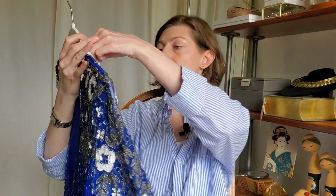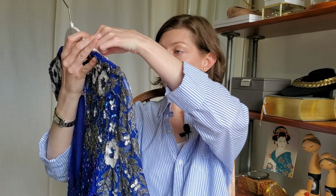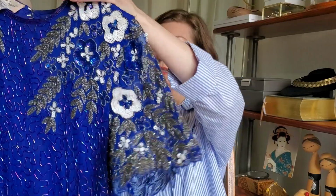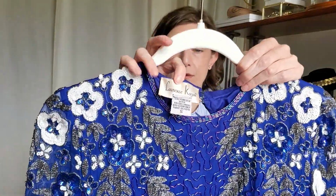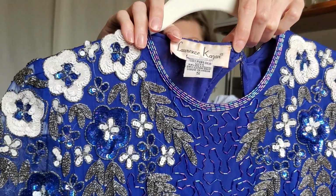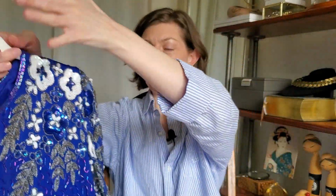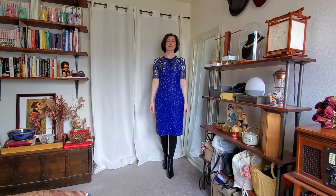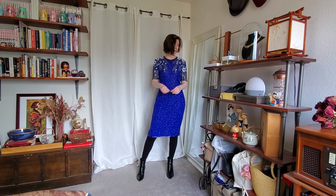This is from Lawrence Kazar. It's 100% silk with a rayon lining, made in India. And I'm going to show you the little tag if I can. When I looked this up, I think it was a New York brand created by an Indian designer in the 80s, early 90s.